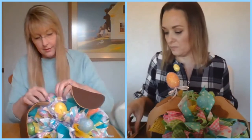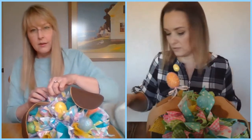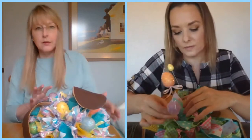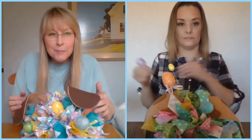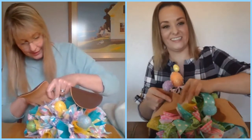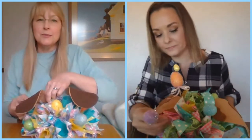And I might need to trim mine. The ones on sticks are just a tad long, so that's what I had to do. Trim those down a little. But isn't this so cute? You've got these little eggs popping out everywhere. This is so adorable. Those are adorable. Really cute, fun project. So instead of bunny ears, we're doing doggy ears.